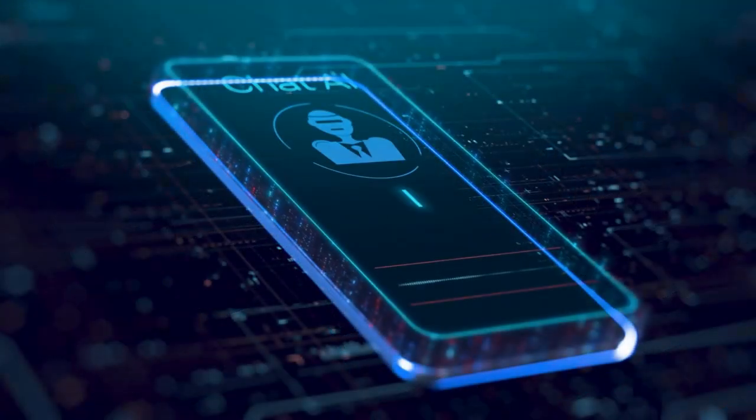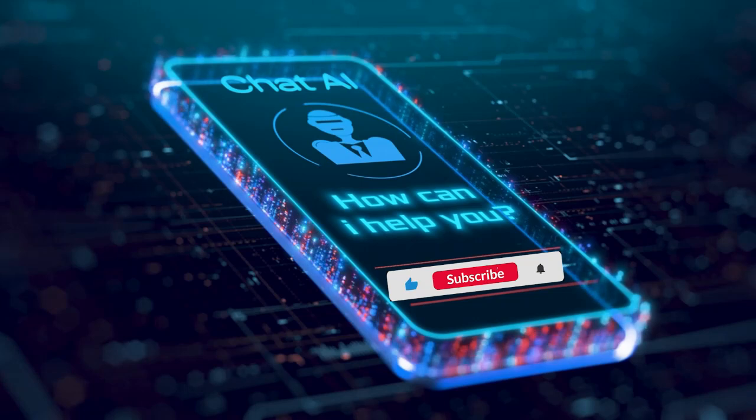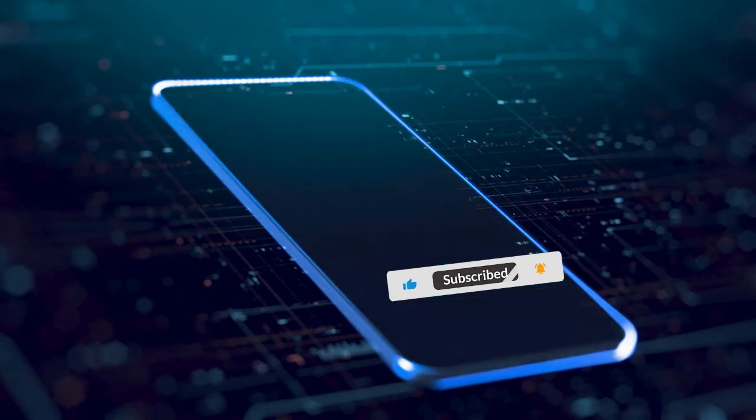So the next time you interact with a voice assistant or marvel at a self-driving car, remember that you're witnessing the power of artificial intelligence in action.